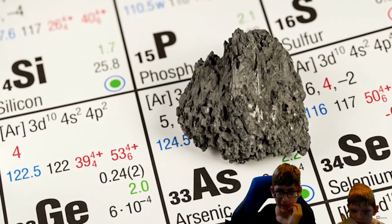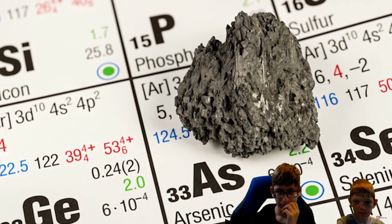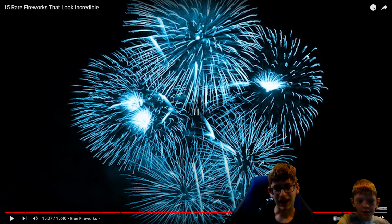While alternatives such as arsenic were used in the past, regulators have put a lid on the use of such dangerous elements, and to this day, scientists still haven't found a commercially viable and safe way to create blue fireworks. This is made worse by the fact that there's not much incentive to make them.